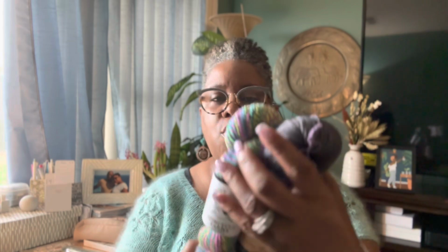Okay, so before I close, I do have a couple of stash enhancements that I will share with you. So the first thing I'll share with you is a kit that I purchased from the Knitting Place in New York. And it is a kit to knit the small version of the Pressed Flowers cowl.